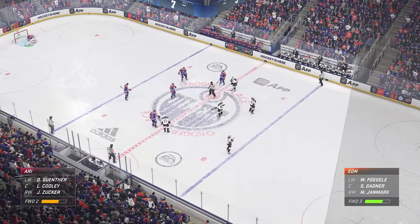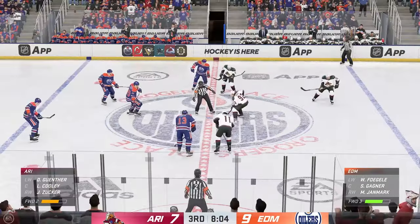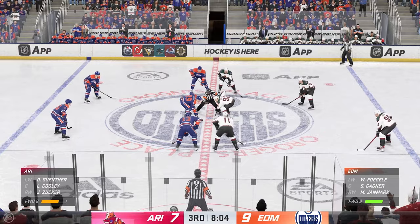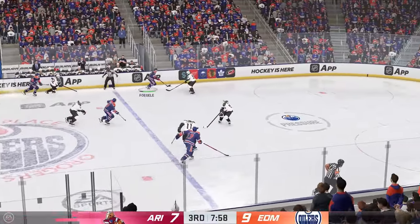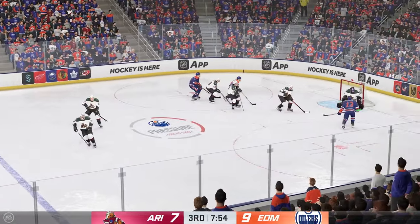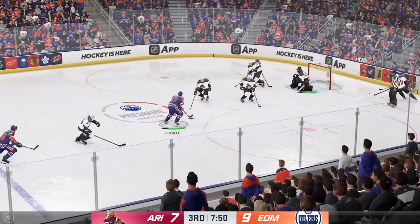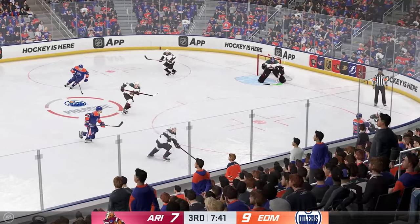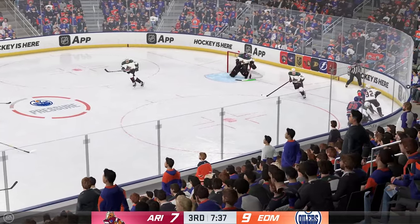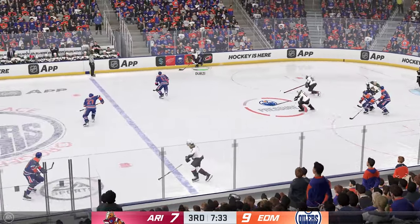Arizona's clearly sending a message that they're not going to roll over in this one. With a two-goal deficit, they have to have desperation and urgency. They'll need two players on the puck at all times. Retrieval to possess the puck is necessary. Teed up and turned away on his part. And another save. What a great job of trapping the puck. Not one, but two consecutive saves.